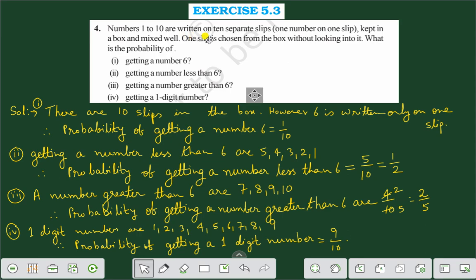Numbers 1 to 10 are written on 10 separate slips, one number on one slip, kept in a box and mixed well. One slip is chosen from the box without looking into it. What is the probability of getting a number 6, getting a number less than 6, getting a number greater than 6, getting a one-digit number?